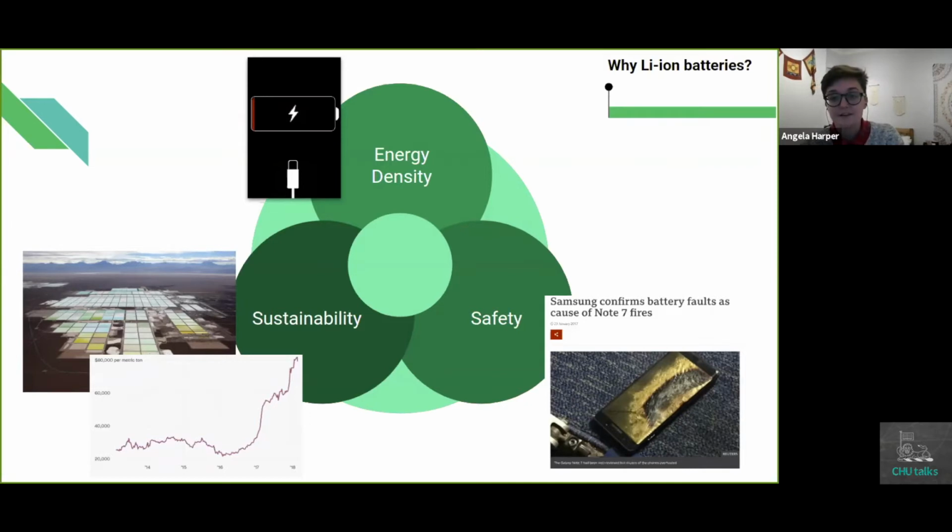And then, of course, we come to the issue of safety. Lithium-ion batteries are notorious for catching on fire. Samsung made that famous in 2017. You might remember you weren't allowed to take the Note 7 on any airplanes after that time. And this is obviously a real disadvantage of batteries, especially in Tesla. If you get into a car crash, it's really important that the batteries in there are safe, and it's not going to be the battery that causes further complications.